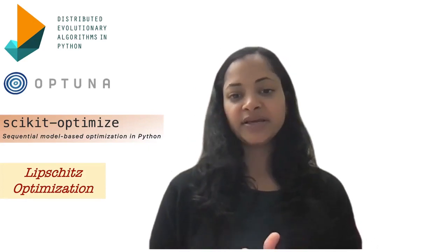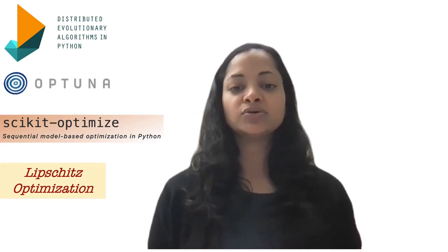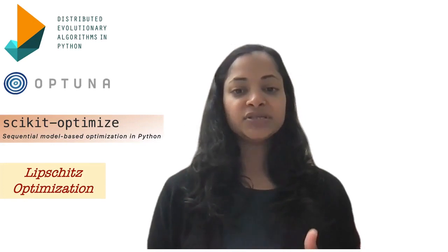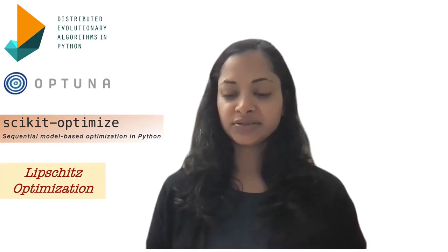Scikit-optimize is a Python-based optimization algorithm integrated within the scikit-learn library, and it uses decision trees for making decisions on the parameter configurations. Lipschitz optimization is a parameter-free optimization framework, and it uses an upper bound on the scoring function to evaluate the various configurations.